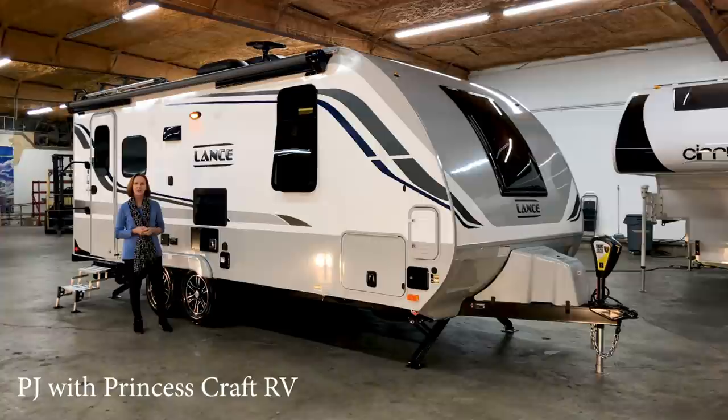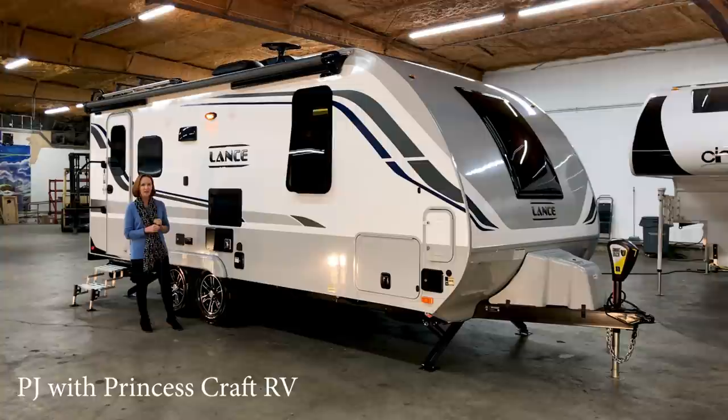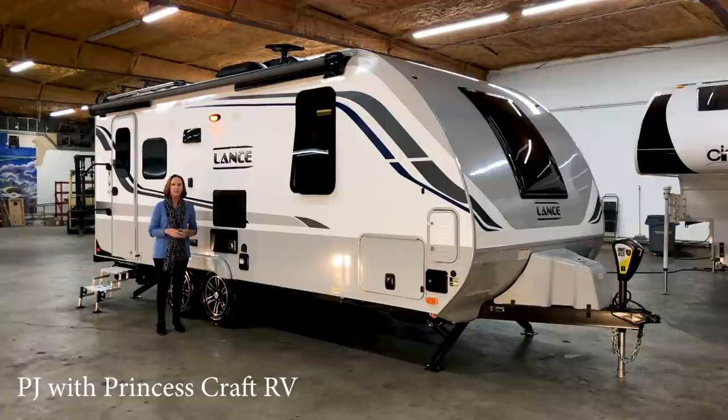Now in 2020, they did make some mid-year changes, and what I'm going to show you is the new Lance 1995. So if it has these nice modern graphics and the new Lance logo, you will know this is the newer 2020. Because the earlier ones in 2020 will look a little different on the outside.